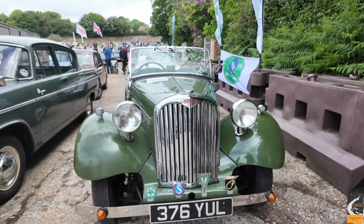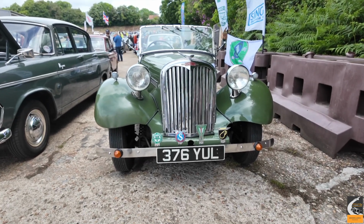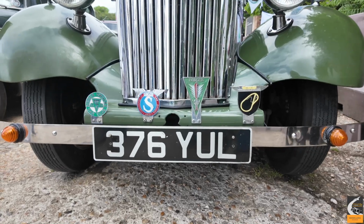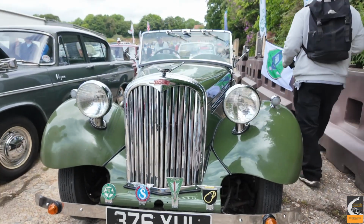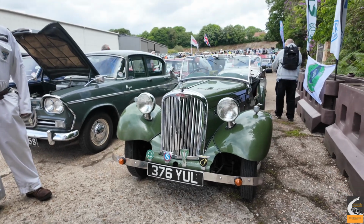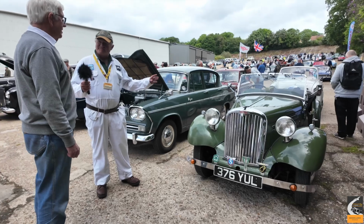So you brought it up today? I brought it up today. I come in from just north of Basingstoke, and it comes into Brooklands probably 4 or 5 times a year. I bring it in when I volunteer on a Wednesday. So what era would this be from? Is this a 50s car?